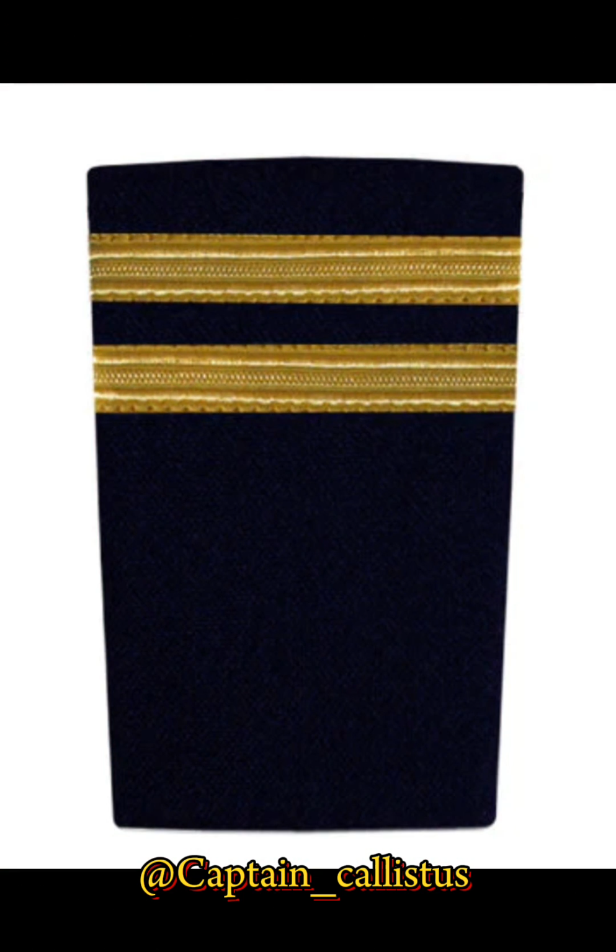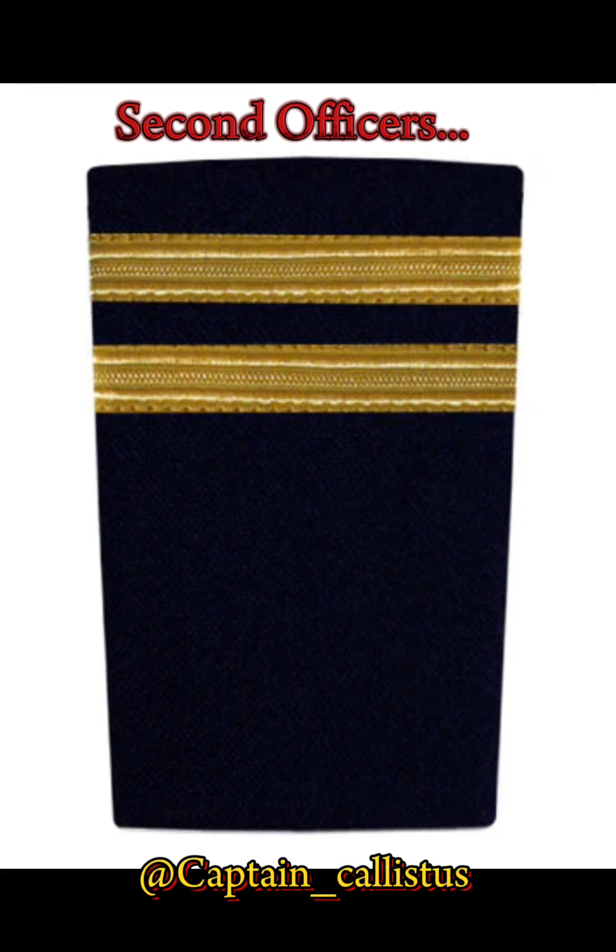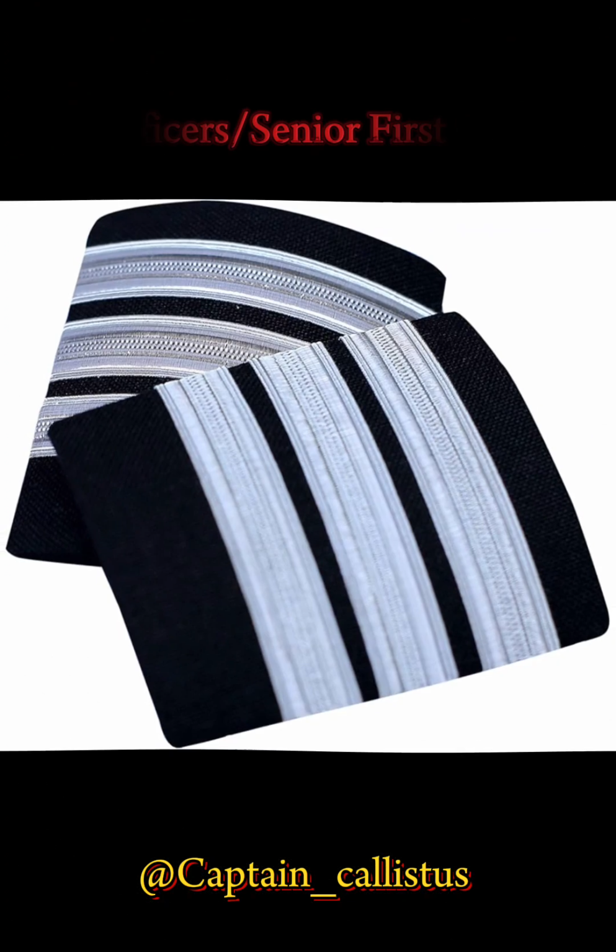Then the next will be two stripes, for second officers. These are people who finished flying school, have their CPL license, and have gotten employment with an airline. They wear that one. As second officers, they are still under training with the airline; they train, finish, then they are flying. In some airlines, they put a certain number of hours, so even when you have not finished training, you are already flying as a second officer. You are still limited by some number of hours you have to attain before you progress to becoming a first officer. When you become a first officer, you will now be wearing the three stripes.